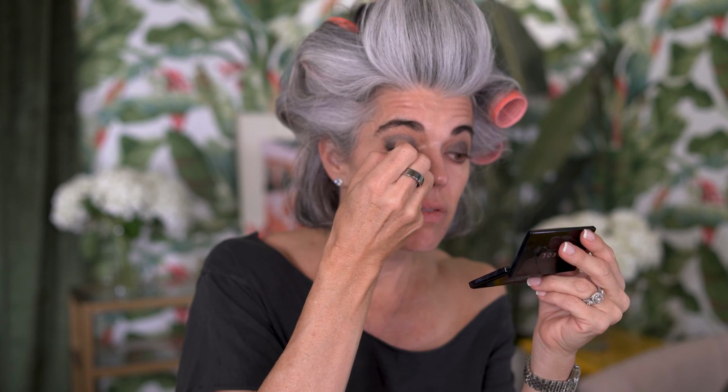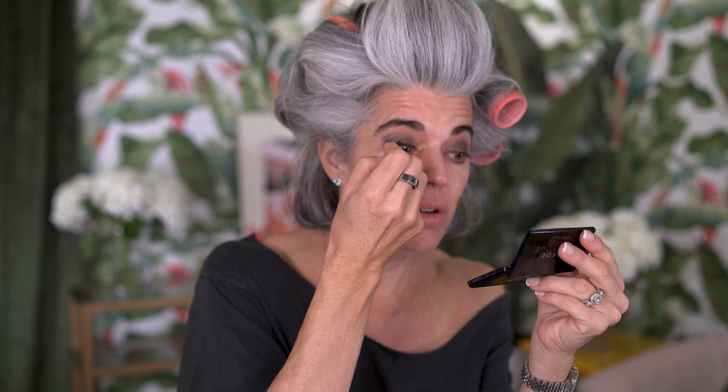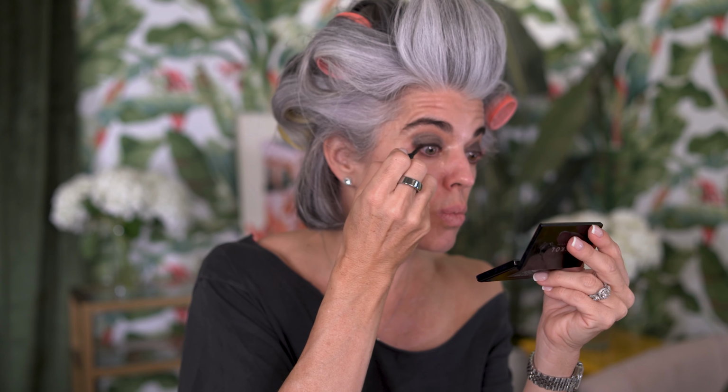I just wanted to really give that thicker lash look before I put on my mascara. So that is my intention, going all the way to the corner of the eye, bringing it down. I love the fact that the gel really gives you that more of that power liner, and you can really see it.